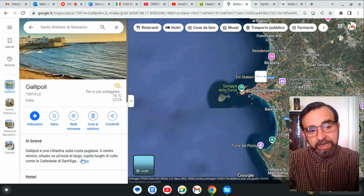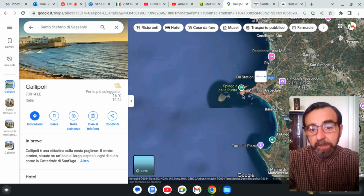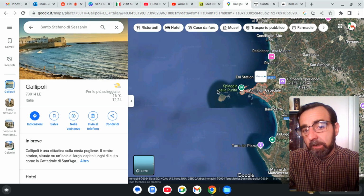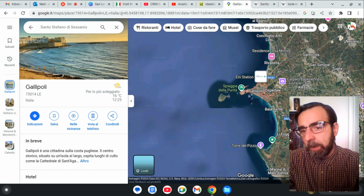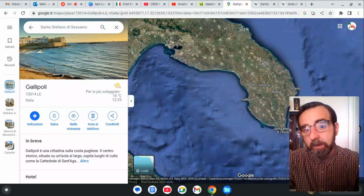There is a historic center located on a little island. Now there is this little island here, little peninsula island, where the old part of Gallipoli was located. Now the town itself expanded, and there are also the surrounding areas that are also very touristic. And so from Baia Verde to Punta della Suina, Torre del Pizzo, or Rivabella, all this area anyway is located in Gallipoli municipality. Now, let me zoom out after this introduction about Gallipoli, just to show you where we are.